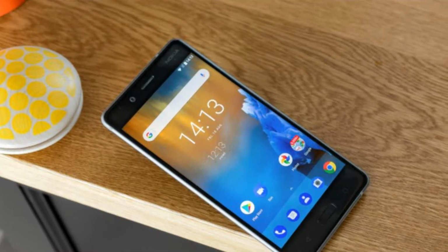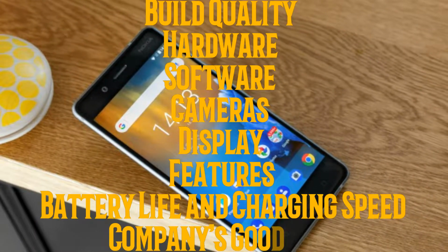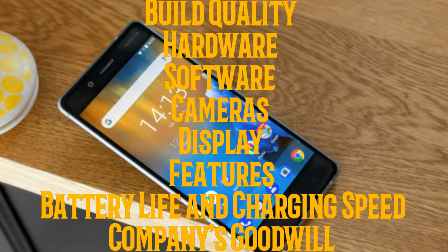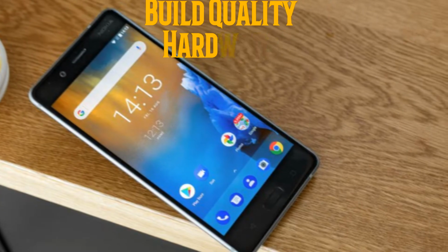So most of you know the drill. We are going to score each category such as build quality, hardware, software, camera, display, features, battery life and charging speed, and lastly the company's goodwill. After giving a score to each category, we will look at a pre-made chart to see whether it is worth your money or not. Now let's talk about the build quality.